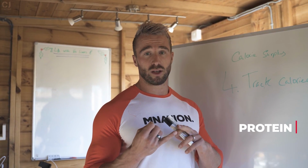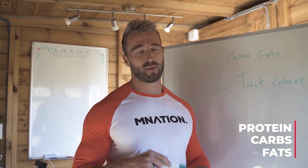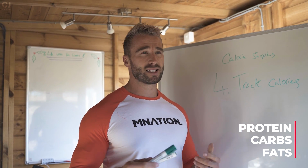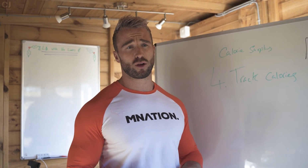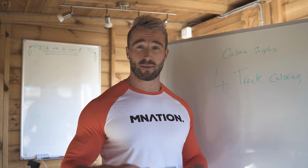You're going to be tracking protein, carbs, and fats. For protein, I always recommend a minimum of a gram per pound of body weight. Carbs completely vary, and similarly fat, depending on your body type and your goals. So we want to make sure we're tracking calories, tracking our macronutrients, and making sure we know what's going into our body.